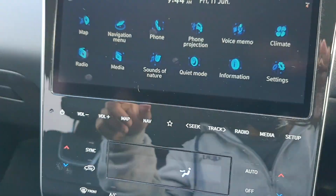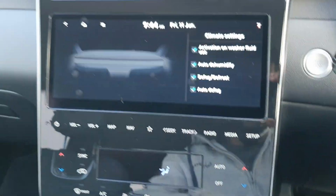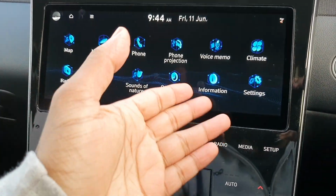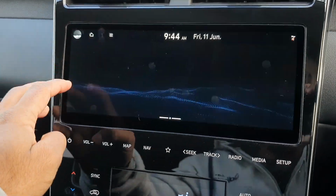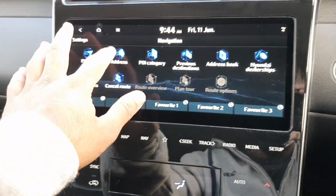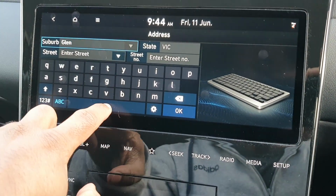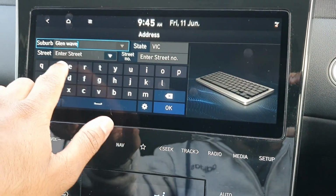Anyway, so you got your phone. Climate, which is actually pretty interesting. So it looks like you can change a couple of settings and stuff like that, which I thought was pretty cool. What else you've got? You've got your media, sounds of nature, quiet mode, whatever that's supposed to mean. Information settings, navigation, I think that's also pretty important. Let's put in an address. The screens are really good, and I think that's what really surprises me about these sorts of cars, like these high-end cars don't have a good screen compared to this, which I find really funny. So they've really knocked it out of the park.